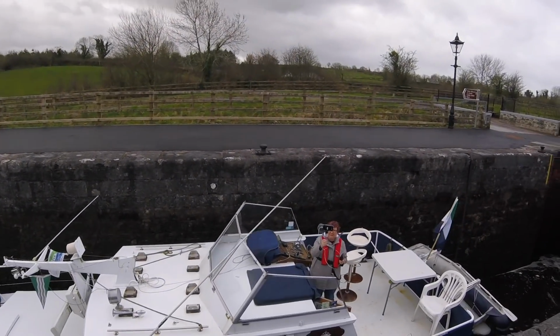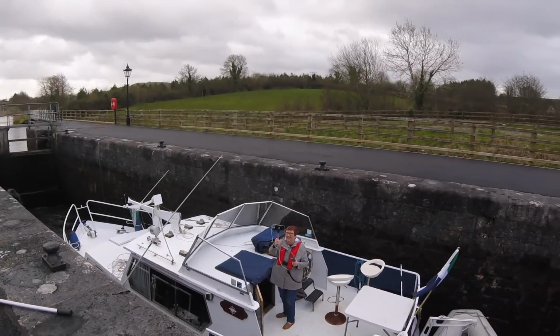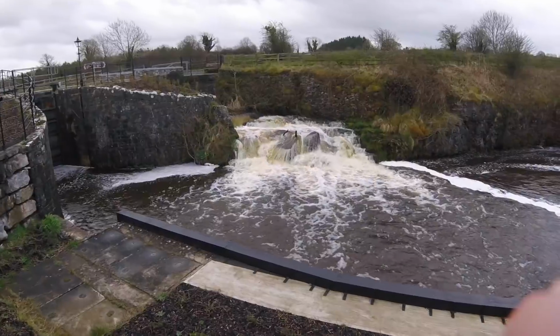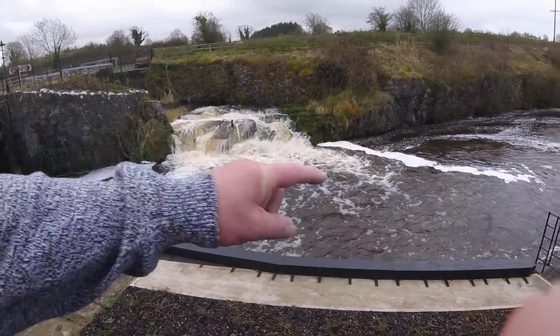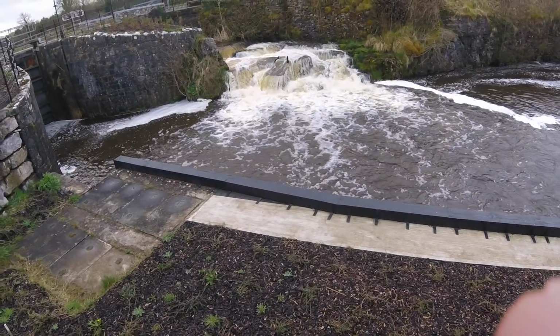Was that okay? It would have been better if I dropped you off below the lock. Here's a better view of that water obstacle, and if you see the black piece here, this is where we rubbed the boat along to get it into the lock.